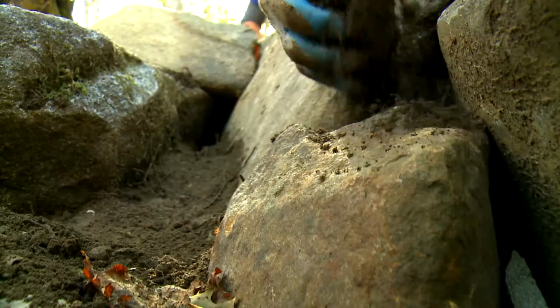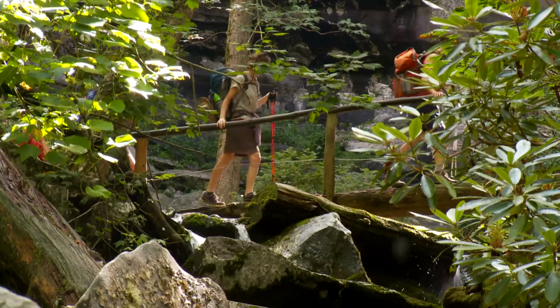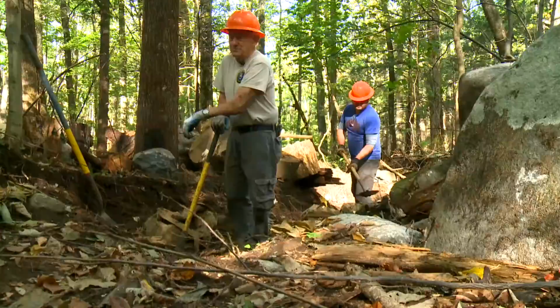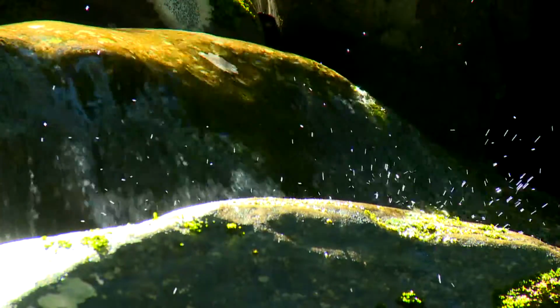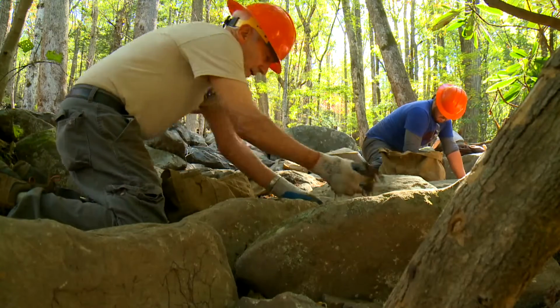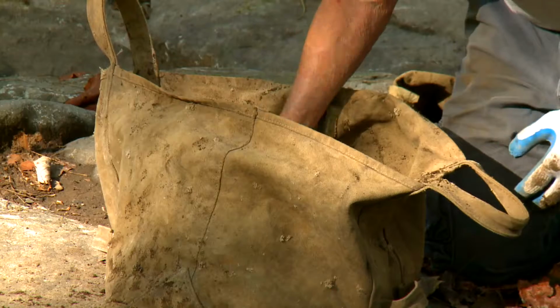Keith Staten volunteers to help rebuild the Rainbow Falls Trail, a 6.5-mile route to the top of Mount LeConte, riddled with roots, ruts, and rocks. I've hiked up this trail several times, and there was really some rough places in here. Since May, the park shut down the trail during the week to give this heavily beaten path a makeover. And every Wednesday, Staten shows up and doesn't mind working with a bunch of dirt bags. There is a bunch of dirt bags.